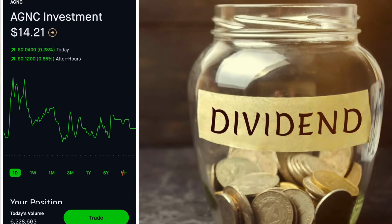So today I'm going to give you an example on AGNC. Now, AGNC, it's a REIT. It's a real estate investment trust. And the way the dividend capture works is you have to own the shares of the stock at any time before the ex-dividend date and just hold it through the ex-dividend date. And you can sell off these shares on the ex-dividend date or any time thereafter.